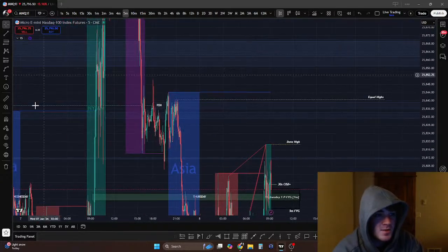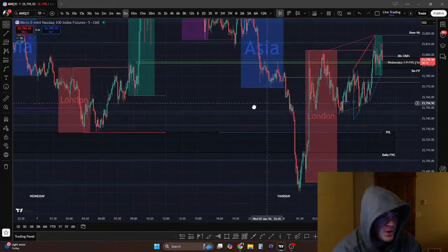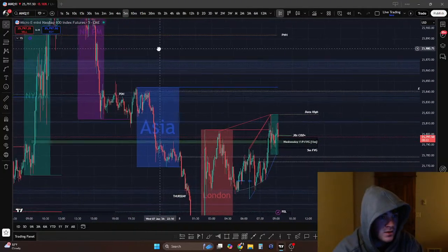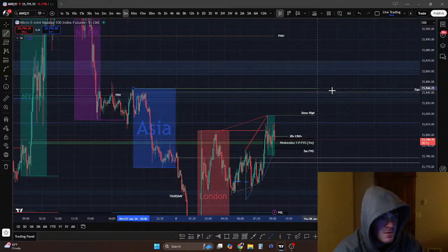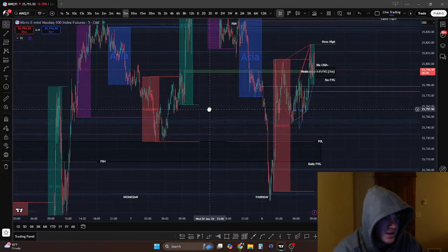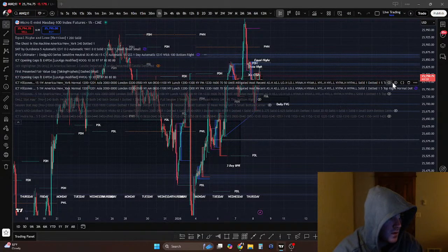We got Asia high above as well. You can kind of see how London did make the low of the day. That does make me bullish as well because of London reversal, New York continuation type of thing. And yeah, Asia high above. That's kind of what I'm thinking right now. We already have those equal highs, so I'm not going to go past that. And then once again, this is a daily fair value gap.